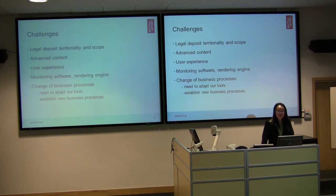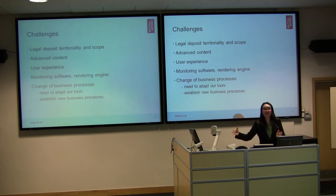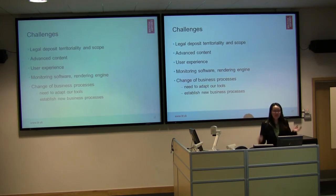And on top of all that, the real challenge is actually not technical. It's the business processes related to doing this. We're no longer working within our small team of eight. We're talking about working with other teams in the library, other libraries, other countries. So the interaction and complexity just increased and reached a different level. And we have to adapt our tools. All the software tools we used in the past need to be changed, redeveloped, revamped to meet our needs, and also a whole range of new business processes to deal with our undertaking. So we just started and there's still a lot of work to do.